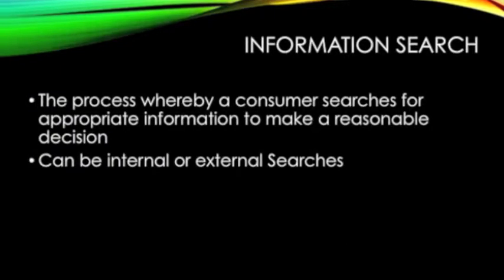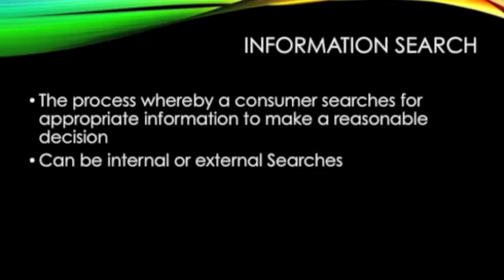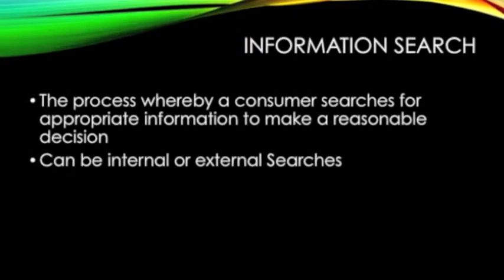An example of internal is somebody asks you, where do you want to go for lunch? And you're thinking in your head and you're compiling a whole list of places like McDonald's, Burger King, Wendy's, Taco Bell, KFC. You're weighing the pros and the cons and you're doing this all inside your head. That's an internal search of what you already know from all those places since you've been to all of them.